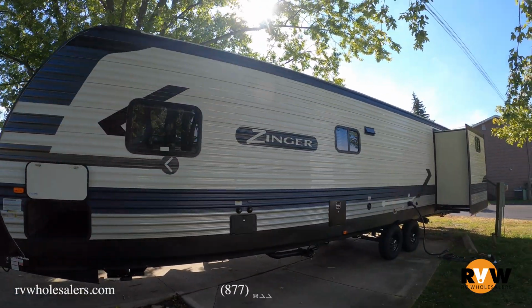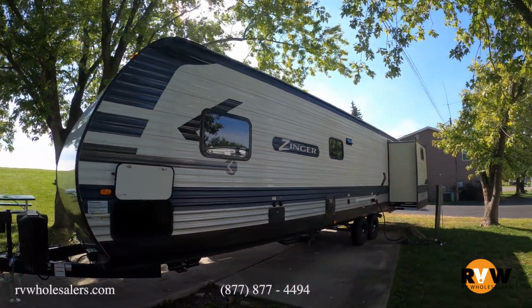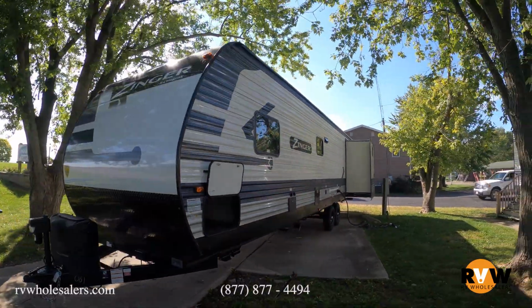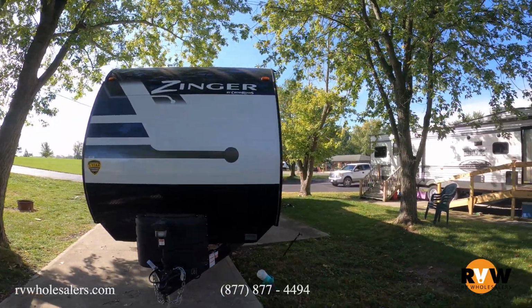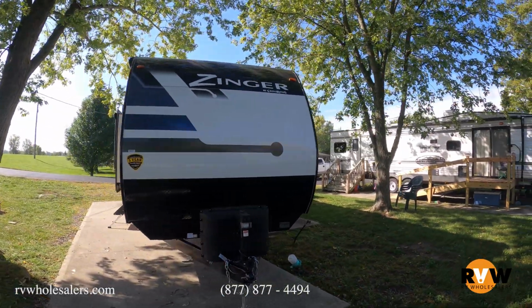10,400. This does come equipped with power jacks, power awning, and is made by Crossroads. And this is the new 2021.5 Zinger 333DB.